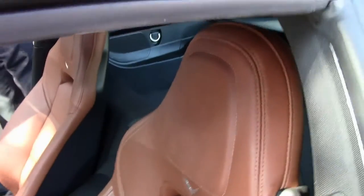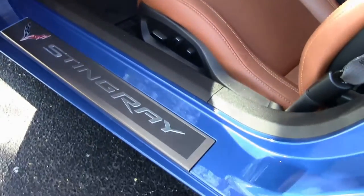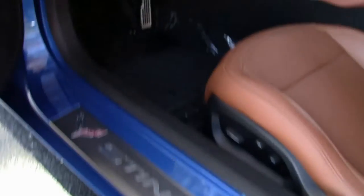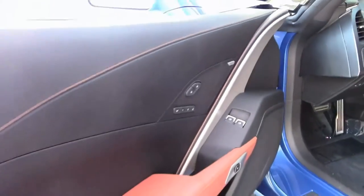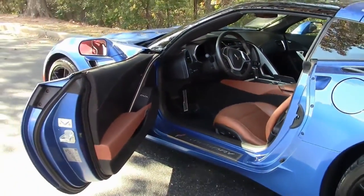You have the Stingray door sills. Accent that. Again, some added nice touches to this car, folks. And then let me show you the engine compartment.